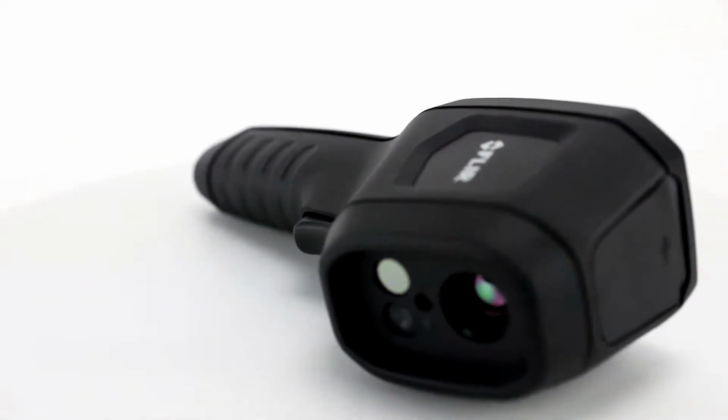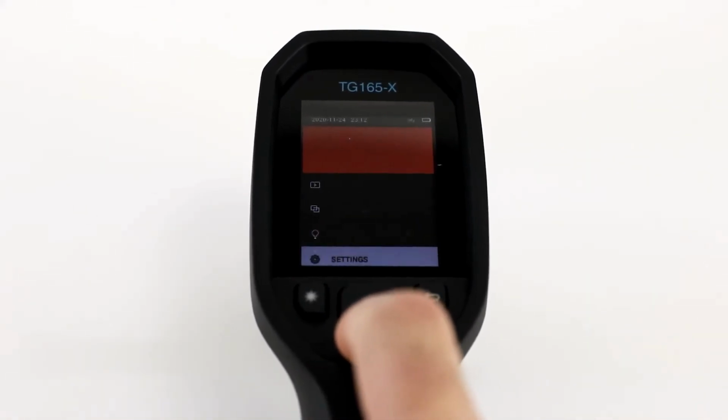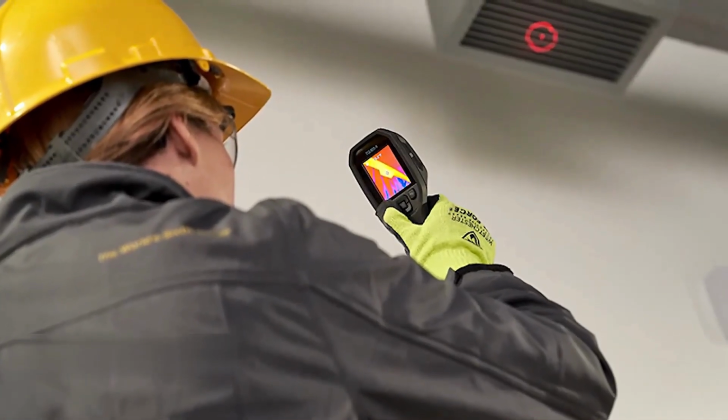The patented FLIR MSX image enhancement adds visual details to full thermal images, helping you clearly see components and even read labels. The bullseye laser ensures you're targeting the right component for measurement, while user-friendly buttons and settings make completing the task quick and stress-free.